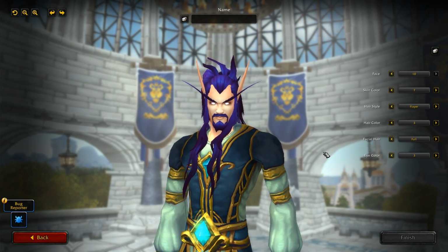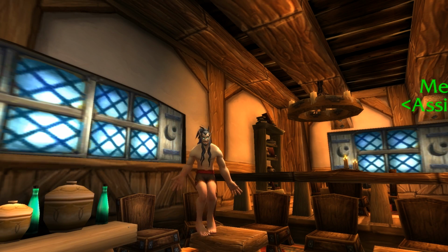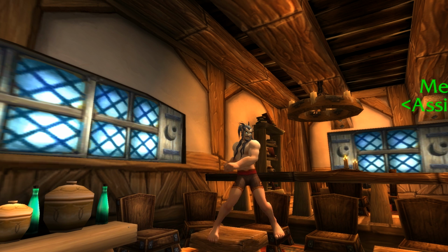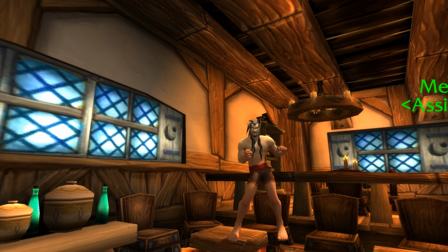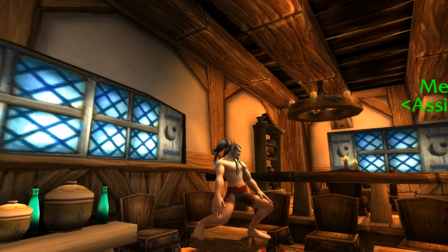One thing as well, which is kind of funny, is that they still do have the Blood Elf underwear. I know this is literally the most minor thing. They still do have the Blood Elf underwear. I don't know if they're going to change that. It wouldn't be a massive stretch for them to do that, but it's just a little tidbit if you were wondering, if you're into that kind of thing. They do still have the Blood Elf underwear.